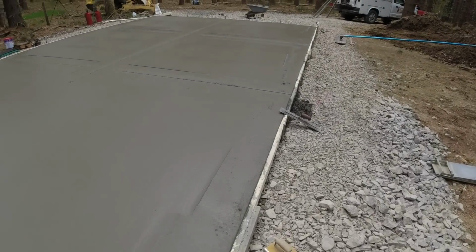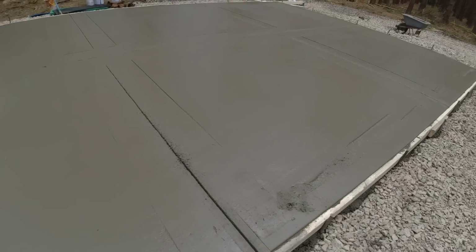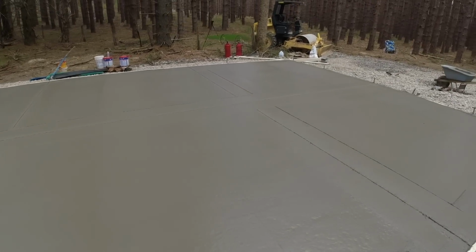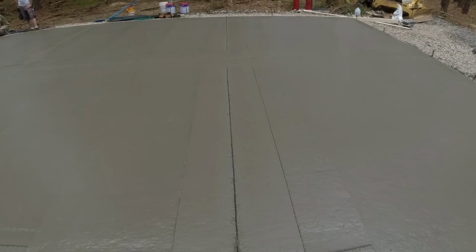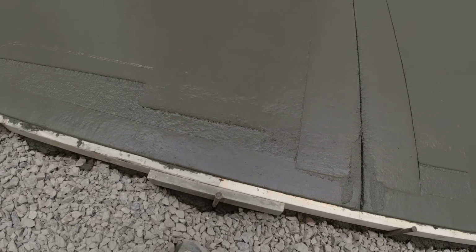How are we looking down here? Just keeping an eye on everything. A little bit soft for knee boards. We're going to clean these up. I know they're underneath the building, but you know, that's still really soft. Okay, we got some.